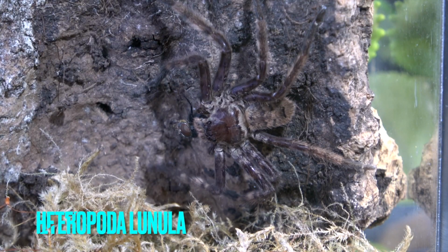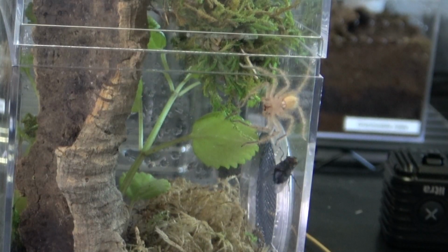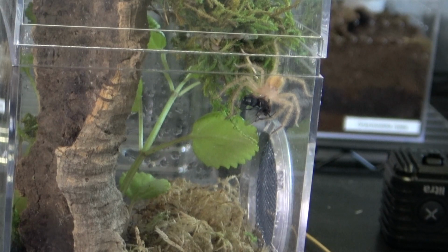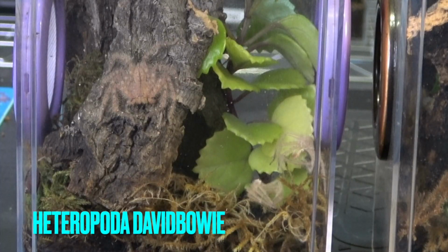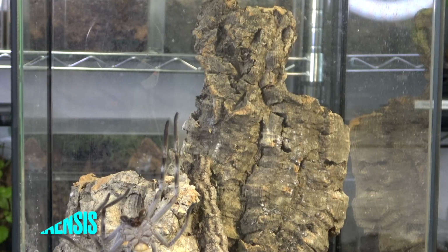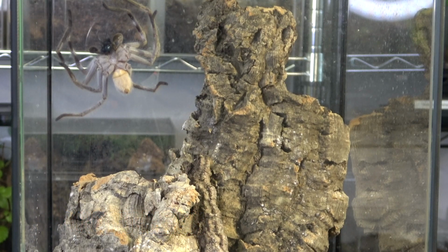So I have 12 Heteropoda lunulas, 11 of them are babies from my adult male that we sent out for a loan. And look at this Bowie, pretending like she's not interested in fly. Yeah, I don't believe that. Wow, nice speed, huh? And I love these Bowies when they're this size. You can already see them and they're still kind of tiny. It's a lot of fun. And huntsmen love flies, as you guys can see right here with my Holconia murrayensis.